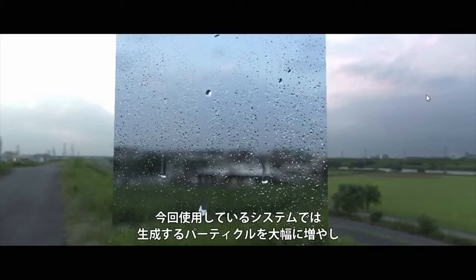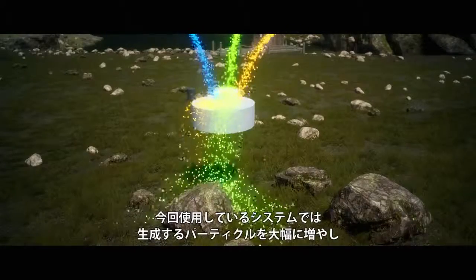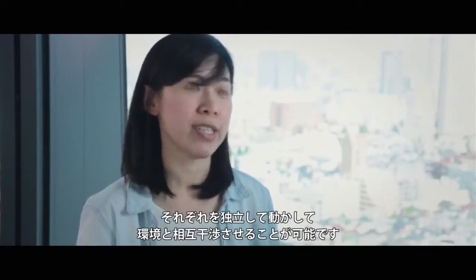When speaking of the Final Fantasy games, I think a lot of people might think of the effects. Like with the new system, we can generate a lot more particles, tons of particles, and we can let them move and interact with the environment on their own.